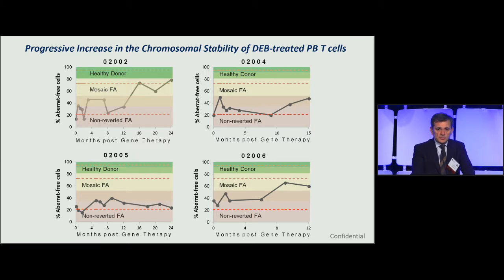The same was observed when we analyzed the proportion of T cells that were free of aberrant chromosomes. As shown in the slide, progressive increases in the percentage of aberrant-free cells were observed in the peripheral blood of these patients, and this was particularly evident in patients having higher levels of engraftment. So while at the very beginning the phenotype of these cells was characteristic of Fanconi patients, this moved to phenotypic properties characteristic of mosaic patients, and in the case of patient 02, this phenotype is now getting closer to the one characteristic of a healthy donor.